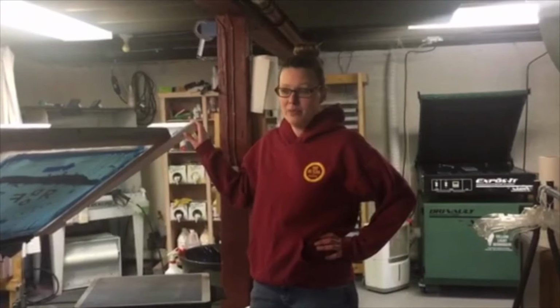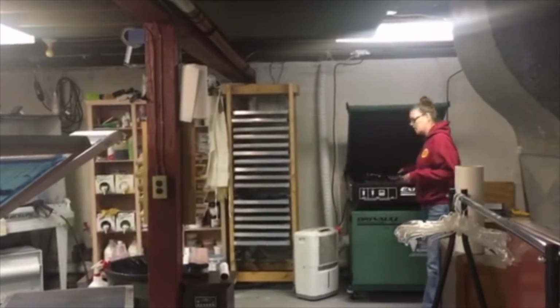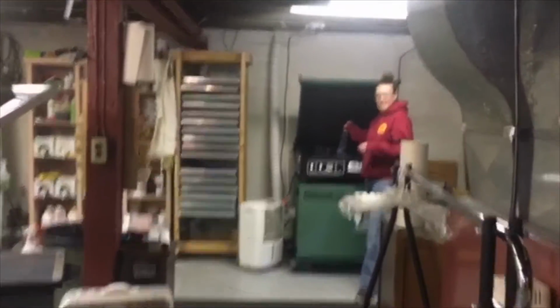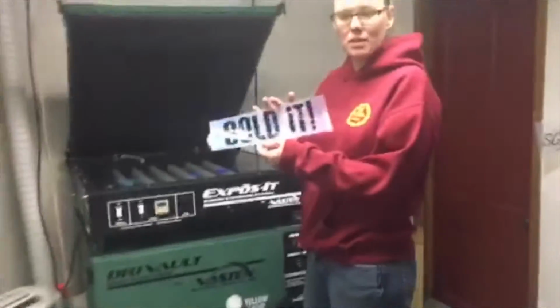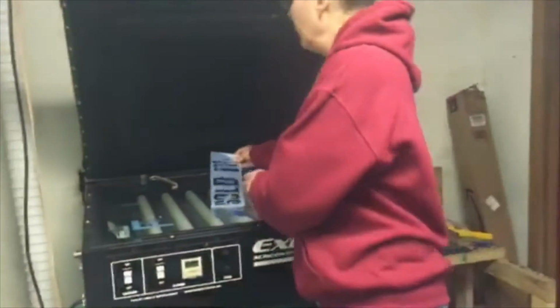This is where Robin shows us how to make her shirts. Well, this process is screen printing. So we start with a film. I'll show you that. So we start with a piece of artwork that we'll print out. In this instance, it's for the auction company. And we put this in here.